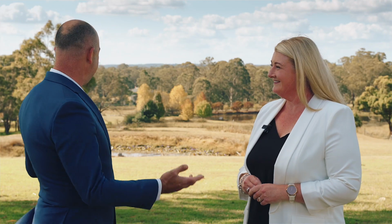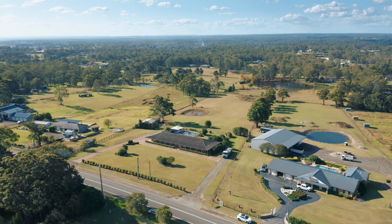Wow, Renae, what an amazing property. 5 gently sloping acres, right on the edge of residential. Possible land bank for the future. Peace and quiet, amazing views. What a wonderful piece of land this is.